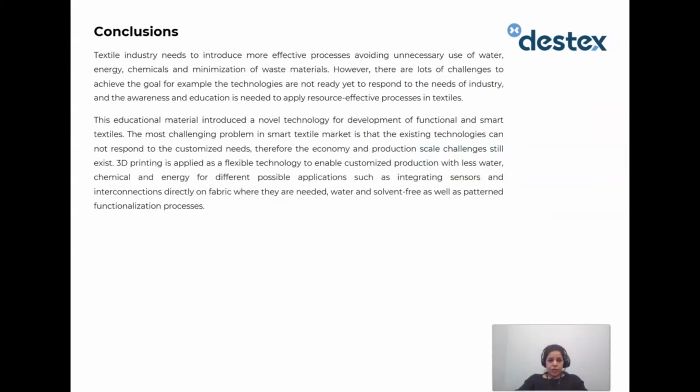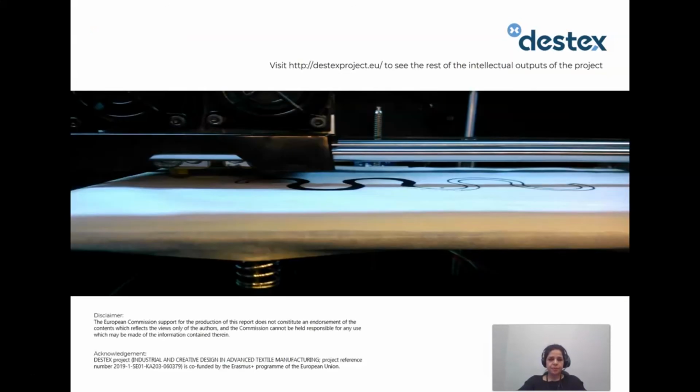This educational material introduced a novel technology for development of functional and smart textile. The most challenging problem in the smart textile market is that the existing technologies cannot respond to the customer's needs. Therefore, the economy and production scale challenges still exist. 3D printing is applied as a flexible technology to enable customized production with less water, chemical, and energy for different possible applications, such as integrating sensors and interconnections directly on fabric where they are needed, water and solvent free, as well as pattern functionalization processes.